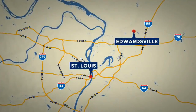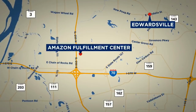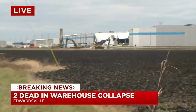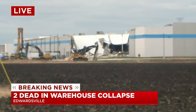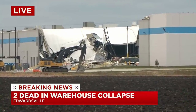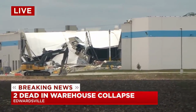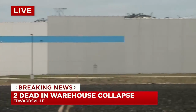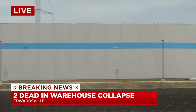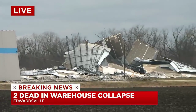We start this morning in Edwardsville. All night long, emergency crews have been at the site of the Amazon warehouse collapse. This is just off 255 north of 270. I'll step out of the way. You can see what we think is the front of the building, all of that damage and all of the crews that are here still working. There's also extensive damage to the back of the building. We are about southwest of Edwardsville, right where 255 crosses 270.